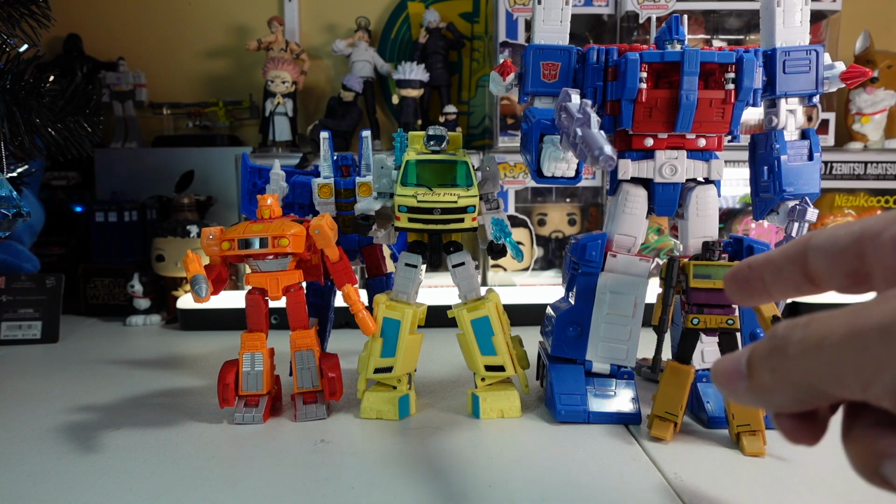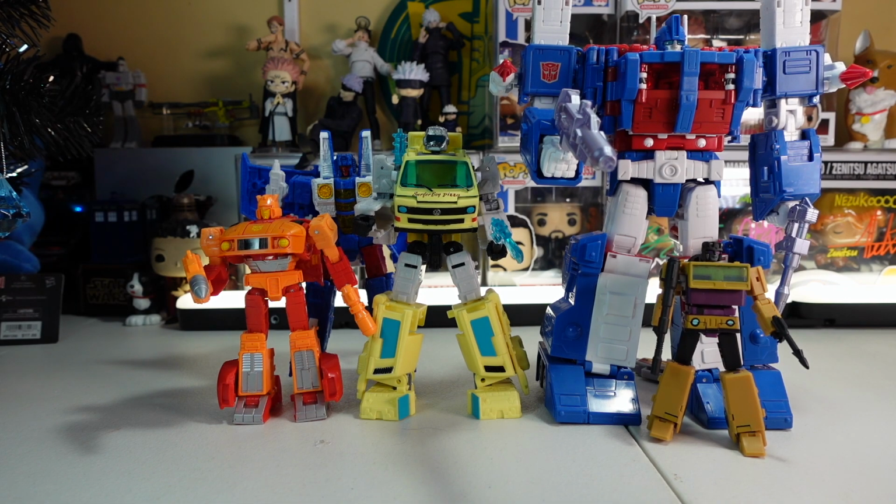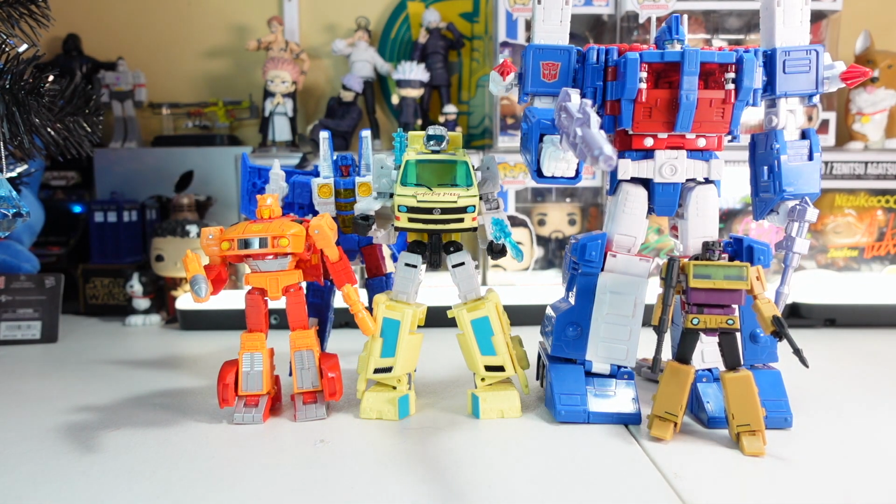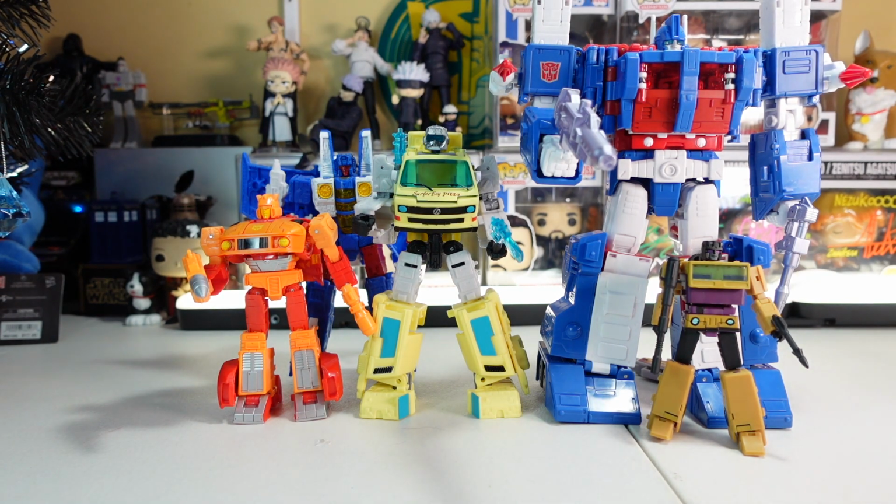We have a Legends class right here of Swindle. We also have our Deluxe class G2 Jazz. You like Jazz? We got Nicelli in the back there, Voyager class, so he does line up with Voyager. And then we got Commander class Studio 86.